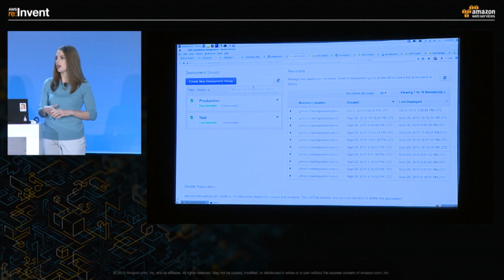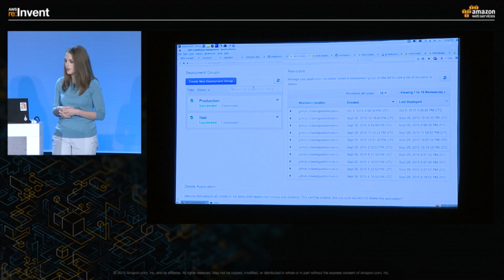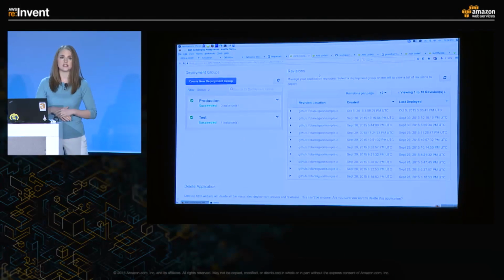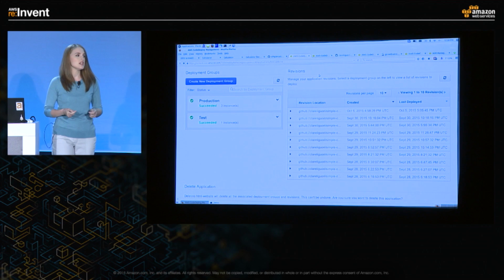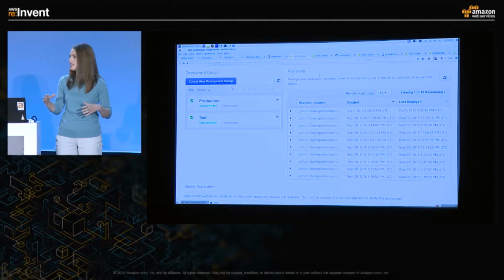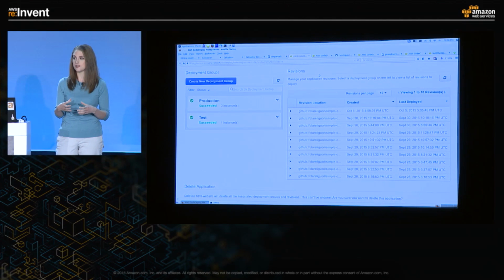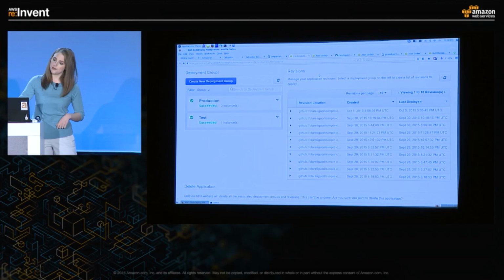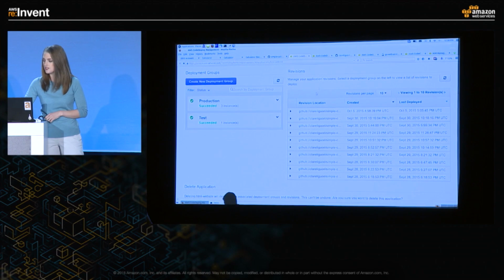I have my test environment with just a fixed size of 1, and then my production environment with a fixed size of 3. And then on the right-hand side, you'll see this list of revisions. In order to register a new revision of my application, you're going to zip up all of the files that we just looked at in the repository and register that as a new revision with CodeDeploy. So you can see I've been playing through a couple different revisions here.